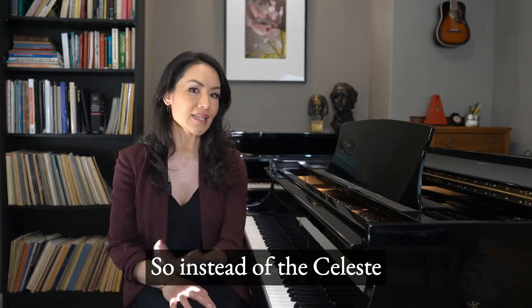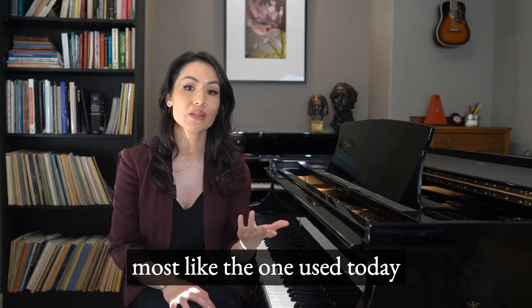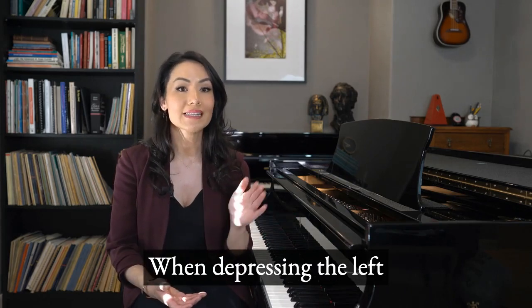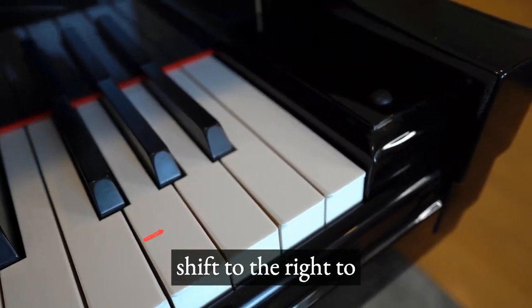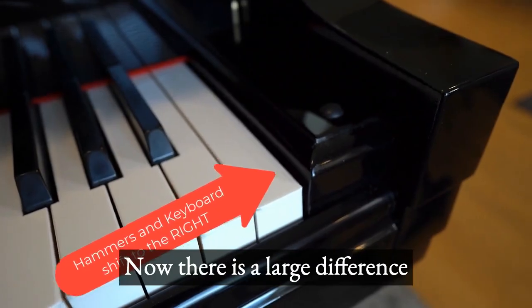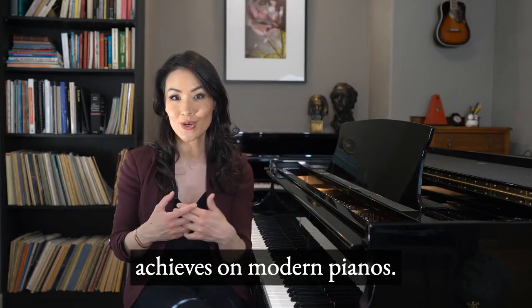So instead of the celeste, piano builders opted for the una corda mechanism that is most like the one used today in our modern grand piano. When depressing the left una corda pedal, the entire keyboard and hammers shift to the right to strike less of the strings. Now, there is a large difference between this pedal as it was invented compared to what it achieves on modern pianos.